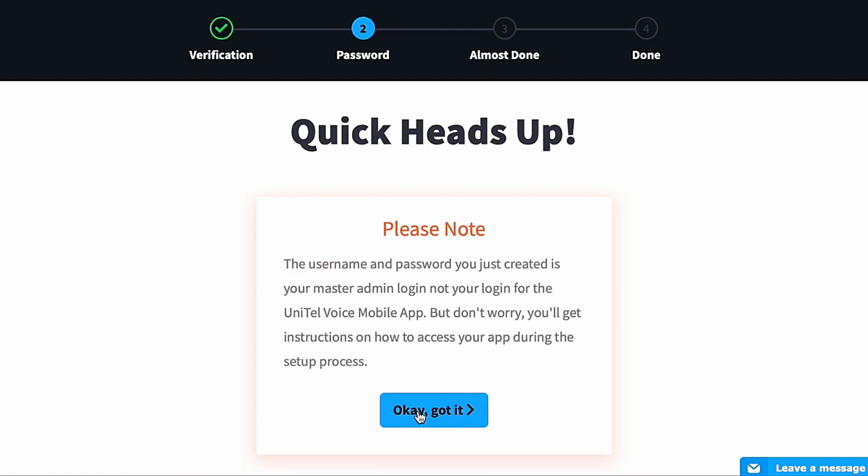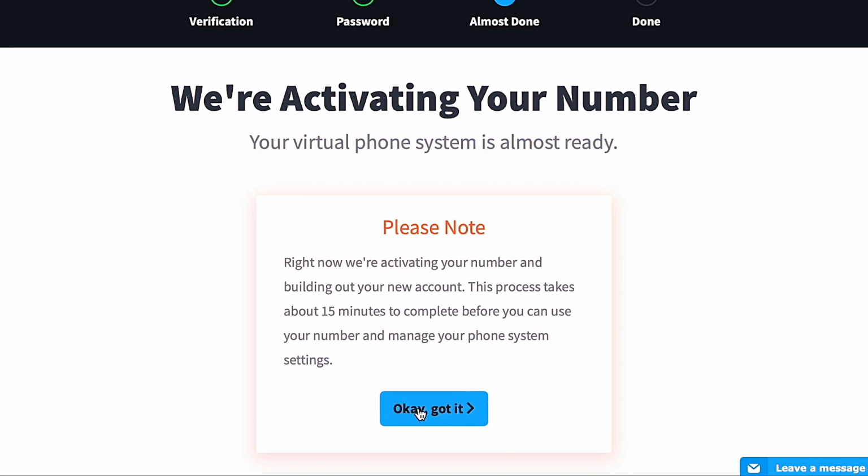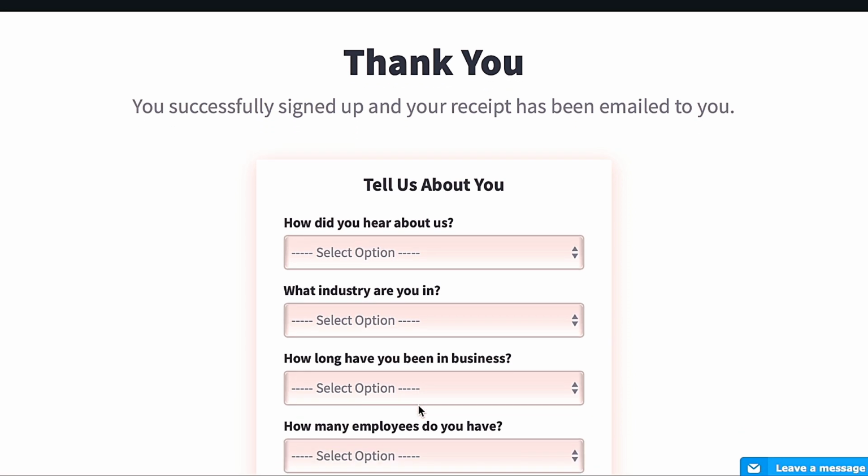Quick heads up, please note the username and password you just created is your master admin login, not your login for the UniTel Voice mobile app. But don't worry, you'll get instructions on how to access your app during the setup process. We're activating your number. Your virtual phone system is almost ready. This process takes about 15 minutes to complete before you can use your number and manage your phone system settings. Thank you. You successfully signed up and your receipt has been emailed to you.